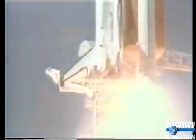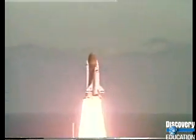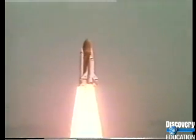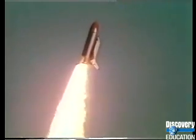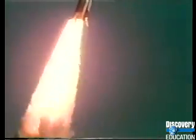We know that the space shuttle takes astronauts into space, but did you know that it also has taken toys into space? That's something that we'll be investigating in today's program, so get ready to blast off.